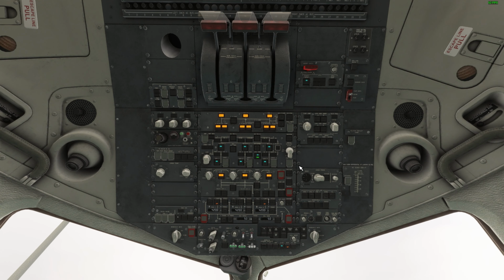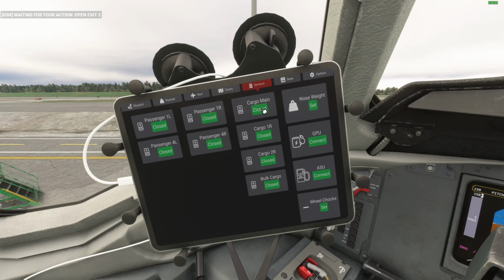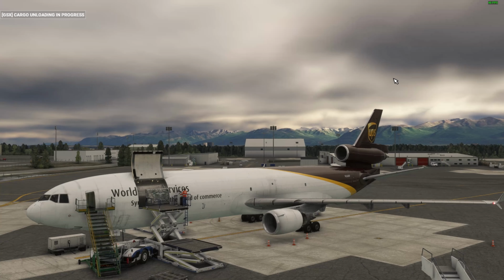Rescue stairs. Services. And yes, flaps up, speed brake is down, auto brake off, everything else good. Welcome to Anchorage, everybody.